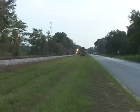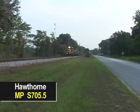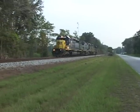First stop happens in Hawthorne, and an extra southbound out of Waycross. Of note is the second unit, a C40-8, still in CSX stealth gray livery.